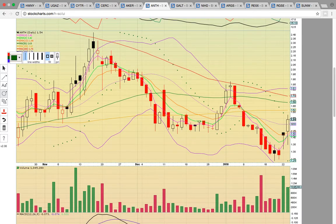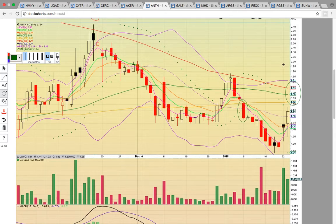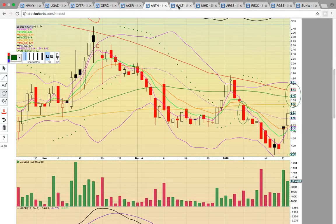So if it can stay above 150, that's the dotted purple line, that's going to signal a possible start of a new uptrend. Notice it got a downtrend going when it closed below the middle Bollinger Band on the 8th. Now it has some work to do. It needs to get above this 150 and 200-day simple moving averages, but if it can close above 174 and turn it into support, it could keep moving higher. So keep an eye on ANTH.